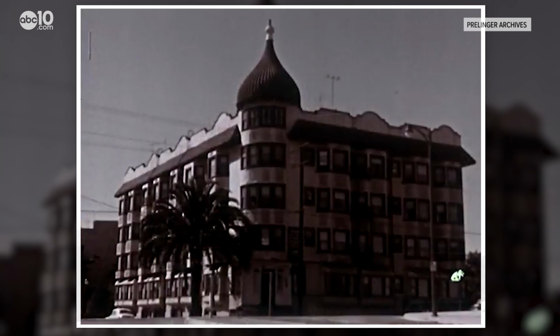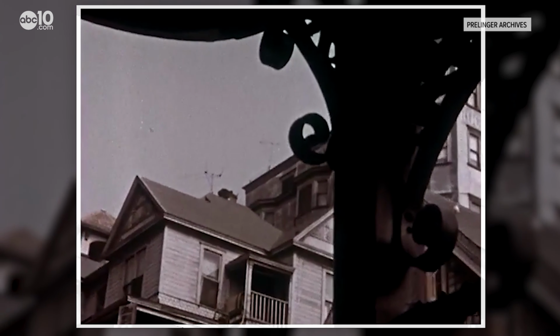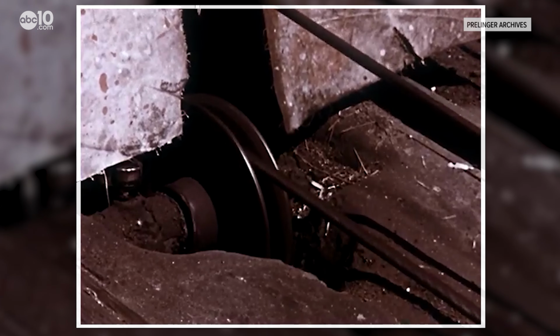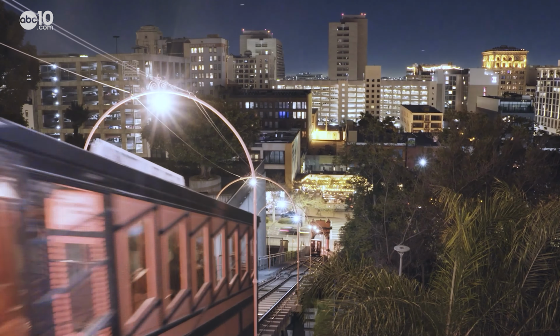There were a bunch of houses up here, Victorians, and residential neighborhood here, commercial neighborhood at the bottom. To save room, the rail cars run on 3 tracks instead of 4 and was engineered using a centuries-old technology called a funicular railway. Has 2 counterbalance cars connected to the same cable. So when one goes down, the other goes up.